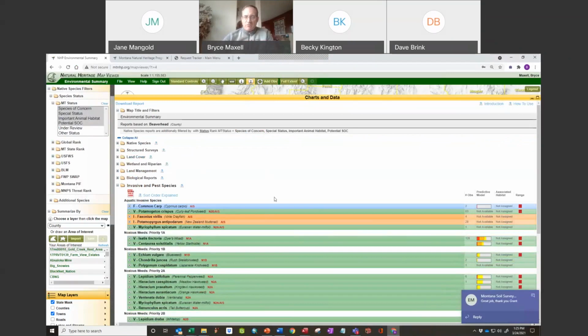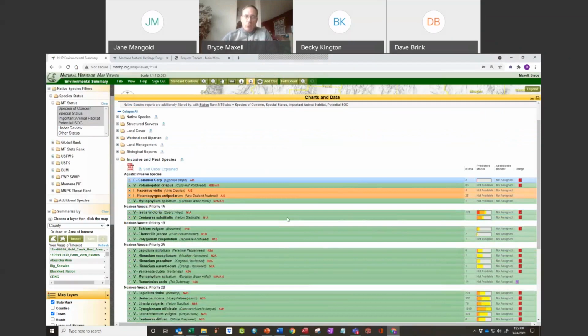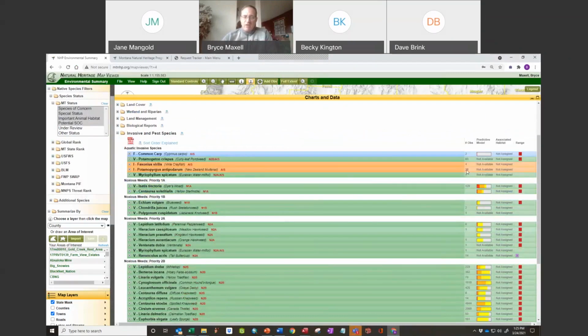So again, for Beaverhead County, we now have a list of all of the weed species and AIS species that are documented in Beaverhead County. And you can see the number of observations that we have in our database. You'll notice that a few of these do not have any observations listed. Like, for instance, yellow star thistle, we don't have an observation in our database. However, we do have a predicted habitat suitability model that has shown that that species might invade Beaverhead County.